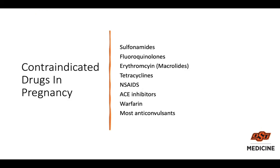So this is just extra random stuff. I don't know if it's going to be on the test necessarily. I can't tell you anything magical to memorize this, but I would say the big ones are warfarin, ACE inhibitors, and NSAIDs. And then you'll learn a lot of antibiotics are contraindicated as well.